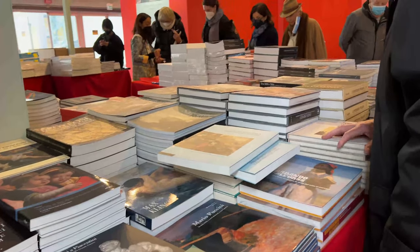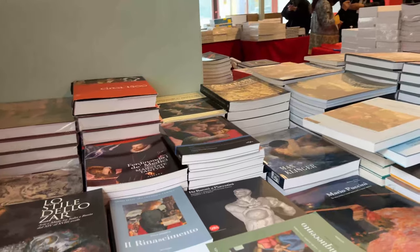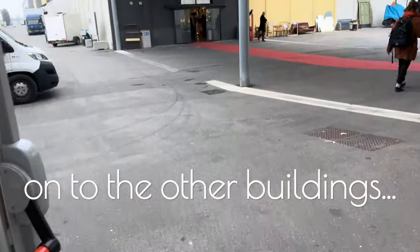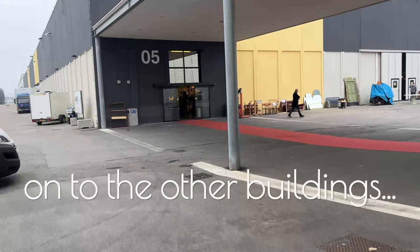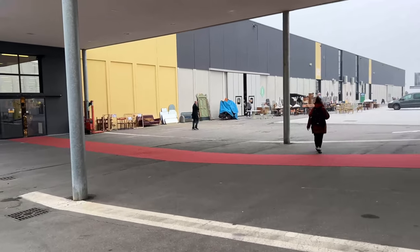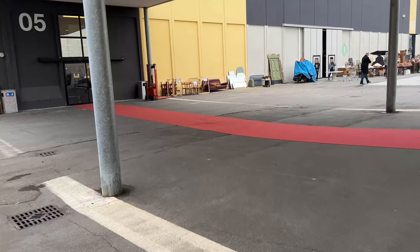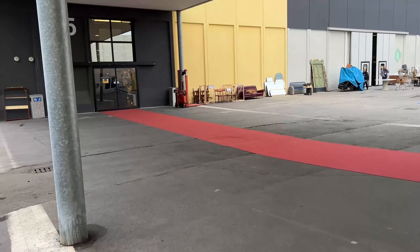Oh, here we go. Lots of books. Oh, art books, antiques books, anything. And we're going to all the other buildings. This is just building 5 in front of us. There's also building 3 and 6. We just came from building 4.